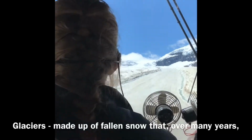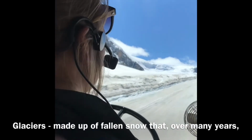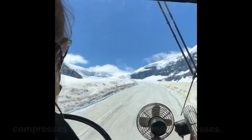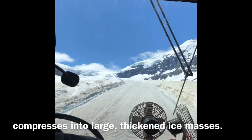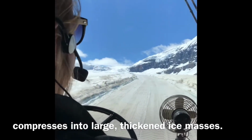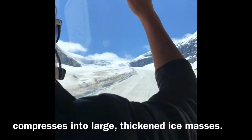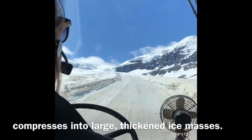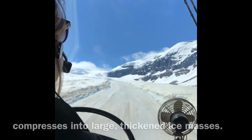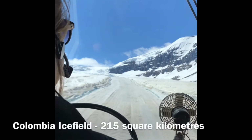The Athabasca Glacier is one of the six outlet valley glaciers coming from the Columbia Icefield. So if you look straight ahead, you see a large wall of ice and snow. Now just on top of that wall is what we call the Columbia Icefield. The Columbia Icefield is 215 square kilometers.